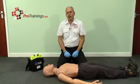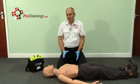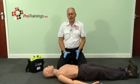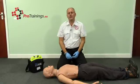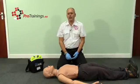Other changes have happened with the breathing, which is clarifying a few things on the respiratory side. First one with it is when you're checking for breathing, you want to make sure that you've got the airway open, you do it for 10 seconds, and you're looking for signs of normal breathing. There's also, when someone's in this state, around about 40% of the time, you can get what's called agonal breathing.